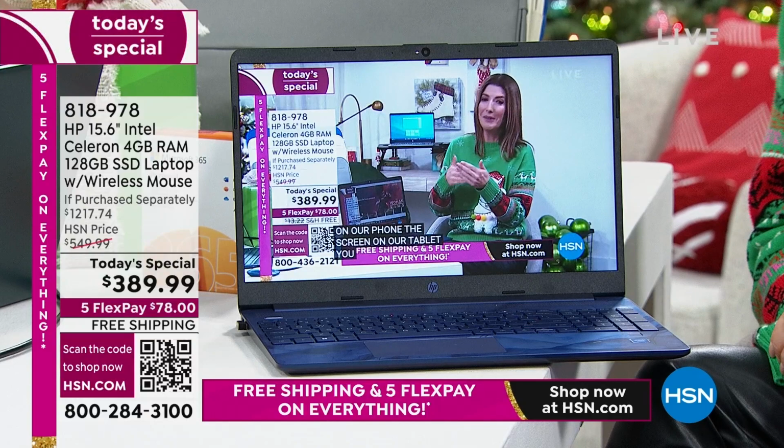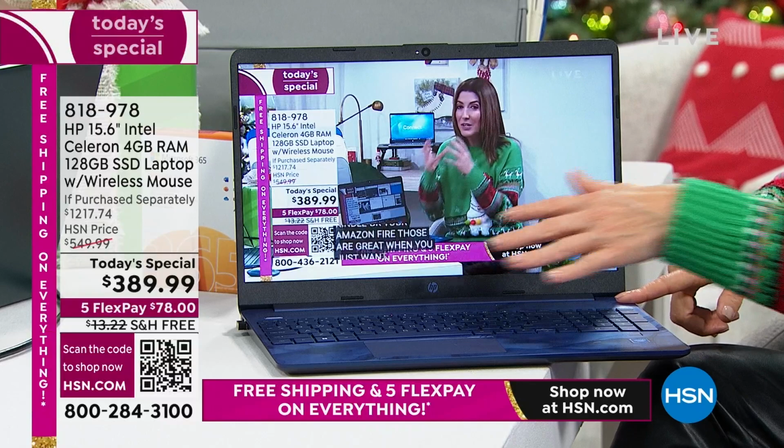So I look for that big screen. I look for the backlit keyboard. I like the way that it lights up. I type more in the dark than I realize I do.